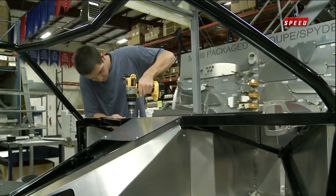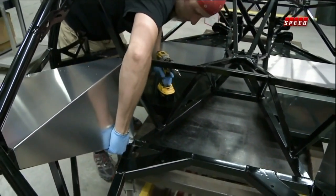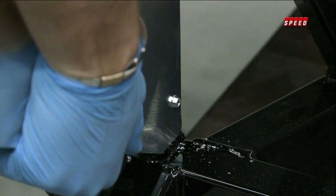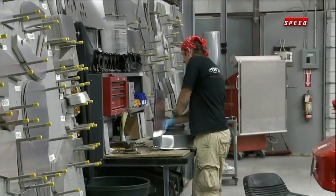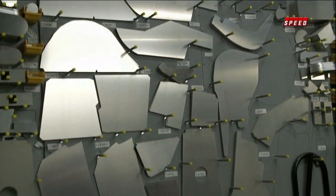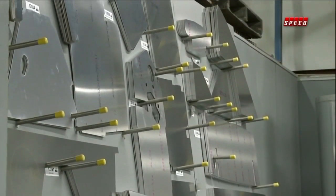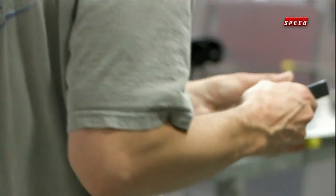Bolted to the car's chassis, these aluminum panels increase overall strength. Adding to the safety and performance of their cars, Factory 5 only uses T6061 aluminum. It's harder to manipulate than common aluminum, but far stronger.